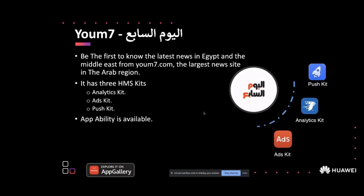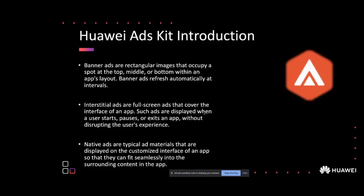Huawei Ad Kit introduction. We use 3 types of ads in our applications: banner ads, interstitial ads, and native ads. Banner ads are rectangular images that occupy a spot at the top, middle, or bottom within the app's layout. Banner ads refresh automatically at intervals. Interstitial ads are full screen ads that cover the interface of an app. Such ads are displayed when a user starts, pauses, or exits an app, without disturbing the user's experience.